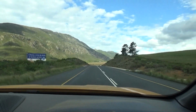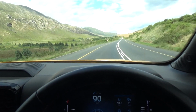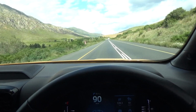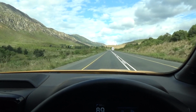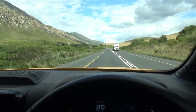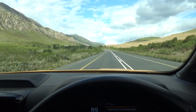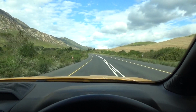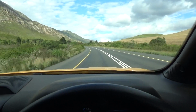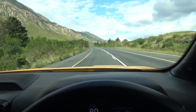Gorgeous valleys, all sorts of gaff here. There we go. But it definitely gets around the corner a lot more refined than some of the Chinese offerings. See, now it's drifting a little bit. Maybe it, nah, actually it's just an optical illusion. Okay, here's another corner. There we go.